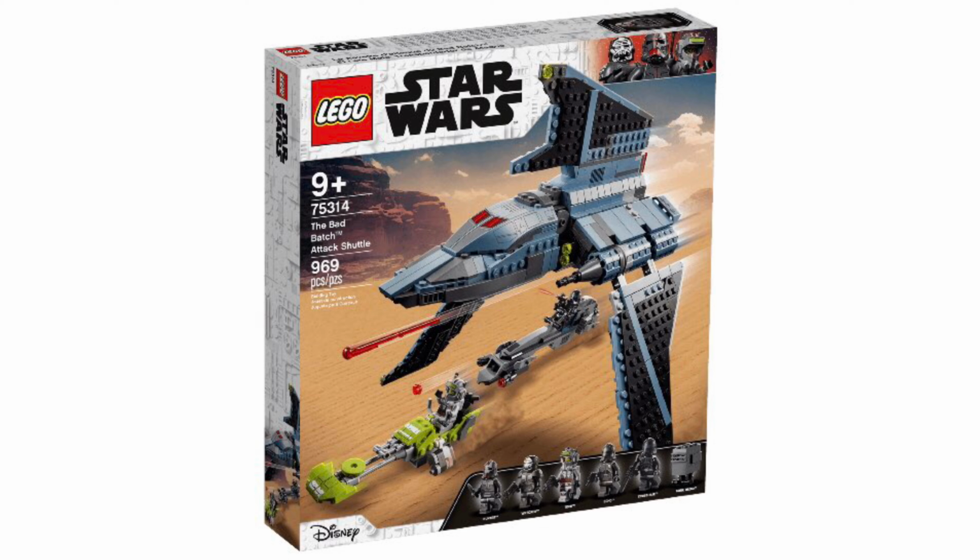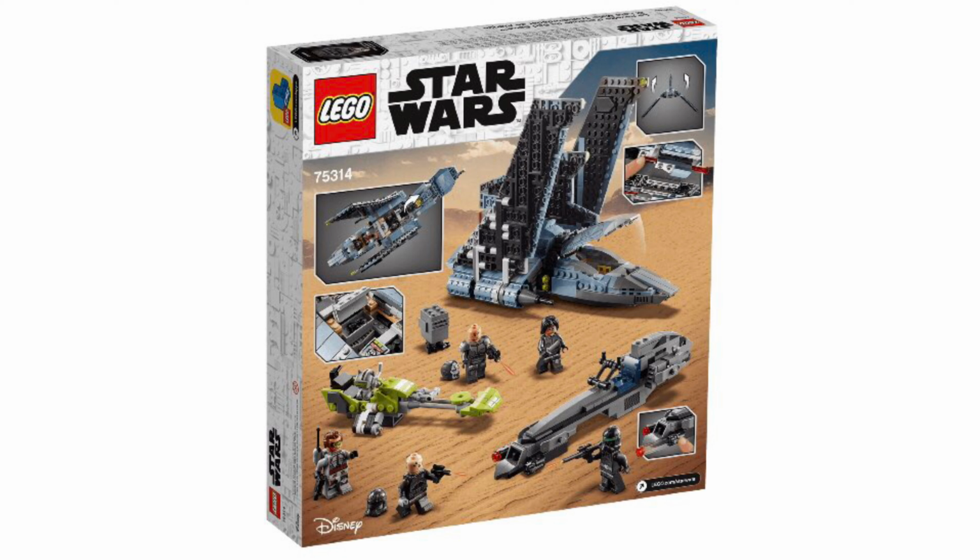And the first set coming out is set 75314 on August 1st. All of these will be August 1st, except for the very end. And that's the Bad Batch Attack Shuttle. This one's going to retail for $139.99 Canadian, and somewhere around there USD, probably about $20 less. It's going to include 5 minifigures and 964 pieces. It's ages 9+. This is a very, very nice set.